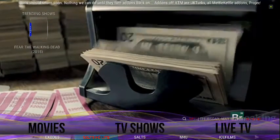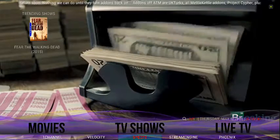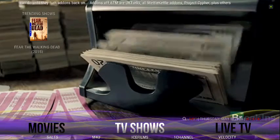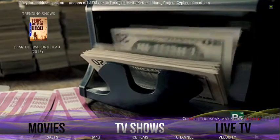You got your TV shows, the usual suspects, and you know, I think the highlight of this build is obviously the backgrounds.